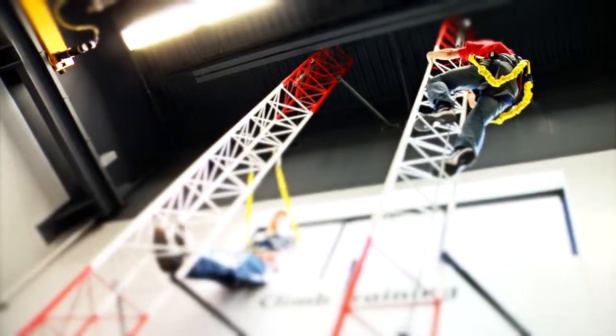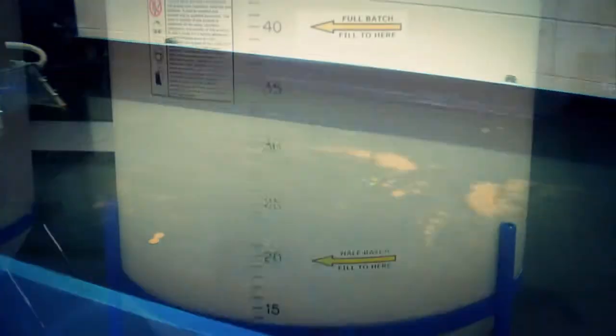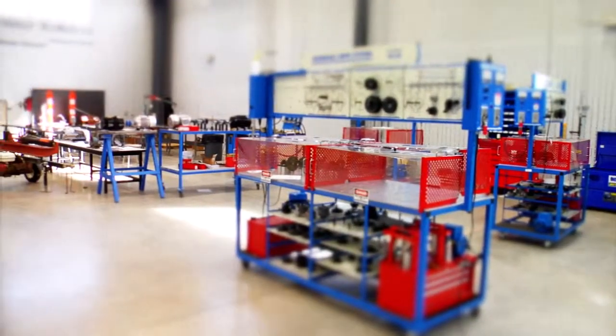The whole world of energy is constantly in flux, and as new research continues to be developed, we try to stay on top of that, and it's very exciting trying to bring all of that new technology right into the classroom.